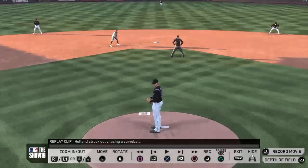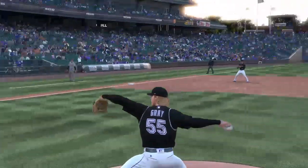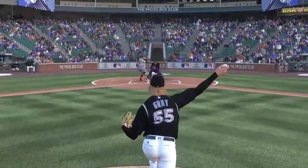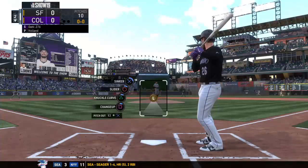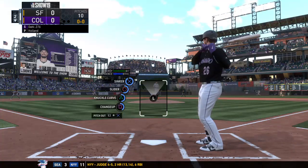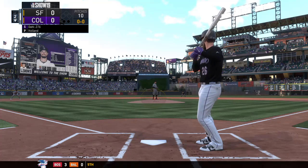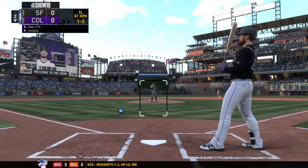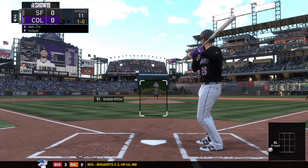Leading off for the Rockies, the left fielder, David. Ready with the first pitch. Here it comes. Here's a slider to start things out. Looked at for ball one.